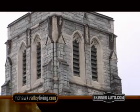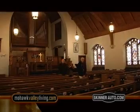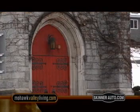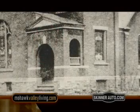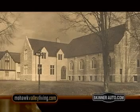The First United Presbyterian Church was built between 1930 and 1931. I'm here at the First United Presbyterian Church, AKA the Red Door Church. Now that's kind of a legal term, AKA. It's also known as the Red Door Church because of the door. Come inside and probably your eye will go to what my eye went to as I came in here.